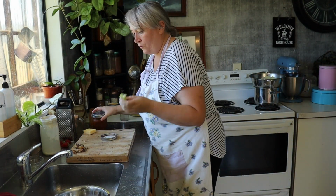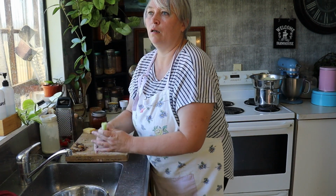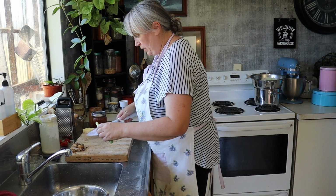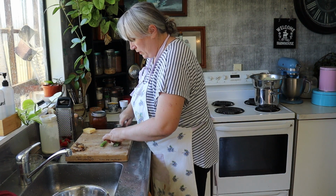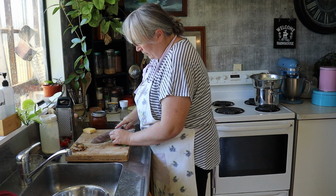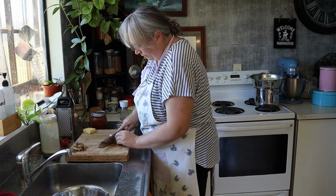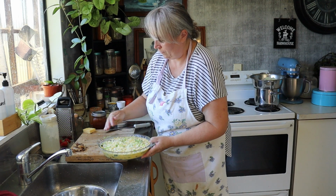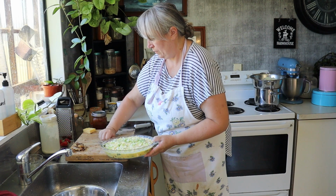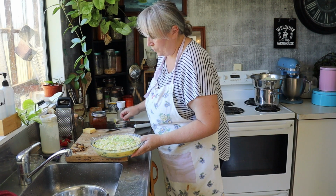Actually, I forgot. I've got some of these spring onions for the quiche. And the other spring onion is for the potato salad. I want to mix that in because I don't want the spring onions to burn on the top.